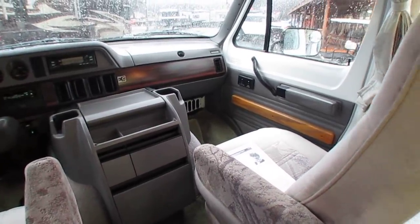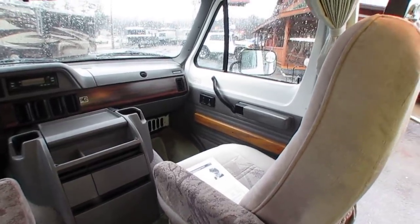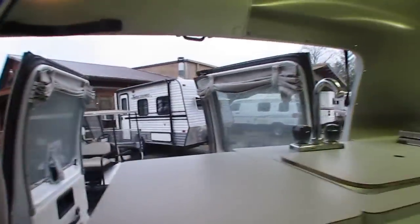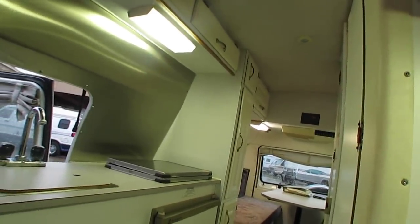You got to realize, folks, this thing's a good, solid 9 out of 10 on the condition scale to me, considering the age and the price. Got a curtain that goes all the way around the windshield for privacy. And you just got to see it, folks. That's just all there is to it.